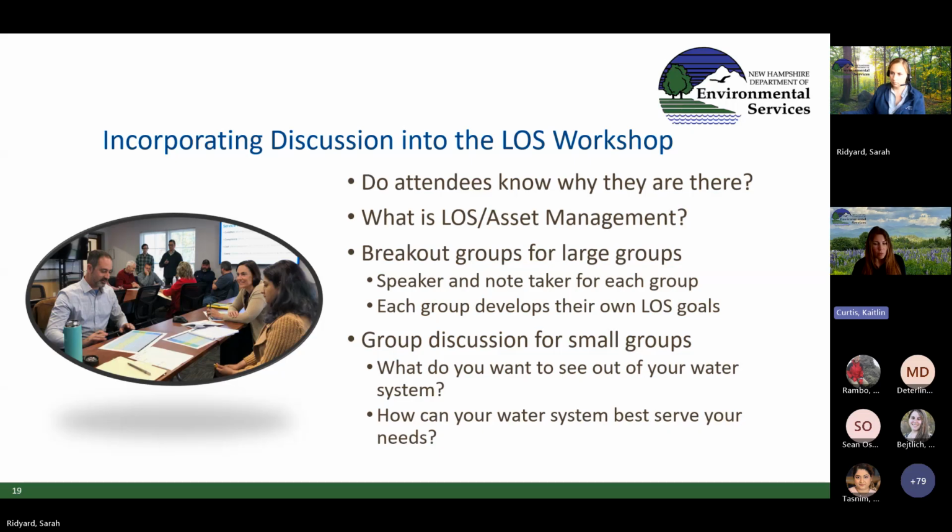You want to make them feel comfortable enough to share their perspectives, and you want to focus the discussion on the task at hand to avoid discussion on other water or town-related issues that may be on their minds that they're bringing with them. Make sure the attendees know why they are there. Explain the purpose of asset management and what level of service goals can do for them and for the system as a whole.